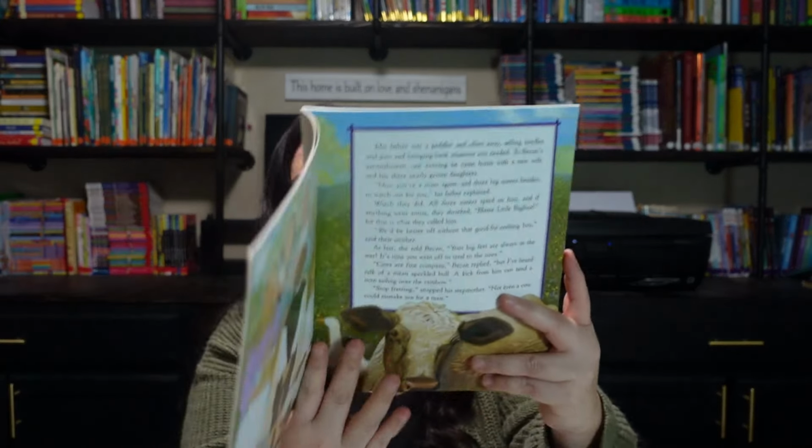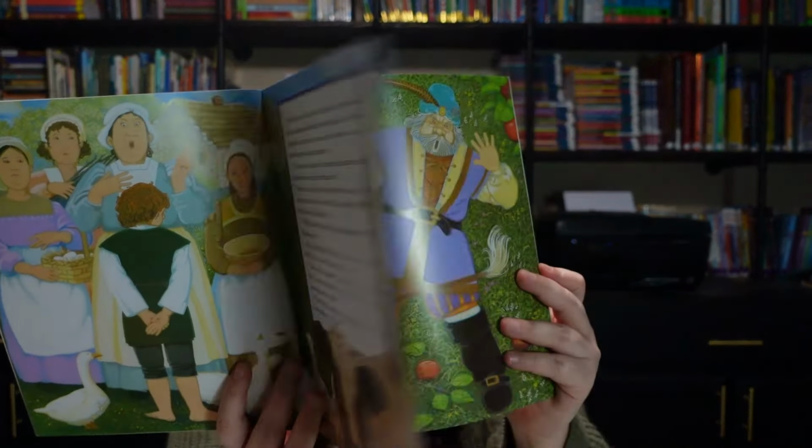The next book we'll be reading for St. Patrick's Day is The Irish Cinderlad. This is a book I've had for many, many years now. The next few that I show you are books that I've had on hand for a really long time, so we read these every single year for St. Patrick's Day, no matter what. This one is The Irish Cinderlad. It's a cute little story. My kids do enjoy this one.